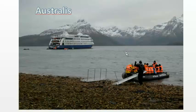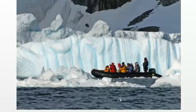So the Australis Cruise, there's quite a few different options. You can start in Punta Arenas and make your way through the fjords and channels of southern Patagonia to arrive in Ushuaia, or you can start in Punta Arenas and finish in Punta Arenas, or you can start in Ushuaia and finish in Ushuaia. Typically the cruises are 3 nights or 4 nights in duration, and you've got a fleet of Zodiacs, so you can go out and get up close to the icebergs and nature abound.